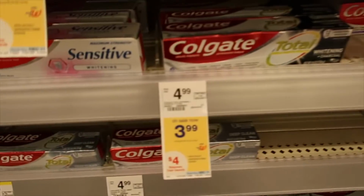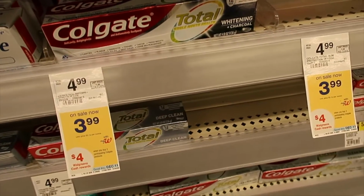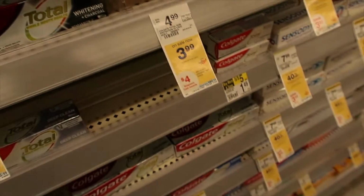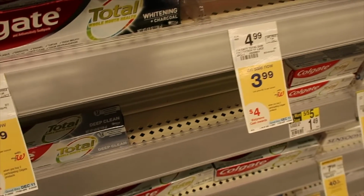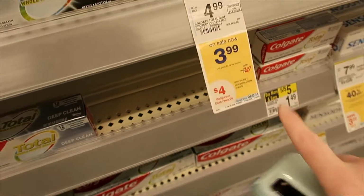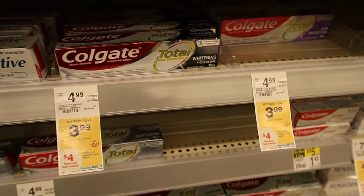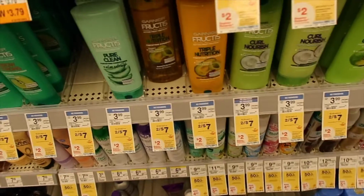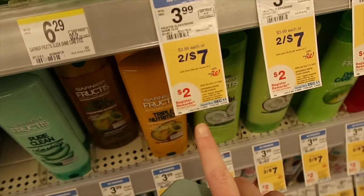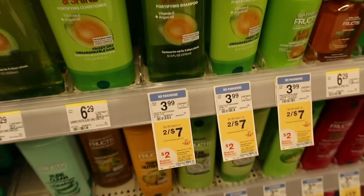The Colgate toothpaste is on sale for $3.99. We do have a $4 off a 2 digital coupon. You'll end up just paying $3.98, and then you get a $4 cash reward, making it for free. The Garnier Fructis is 2 for $7. We currently have a $3 off a 2 digital coupon that you'd want to use. You'll pay $4, but when you buy 2, you'll get a $2 register reward, making these just $2 or $1 each.